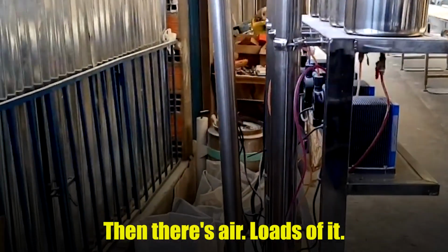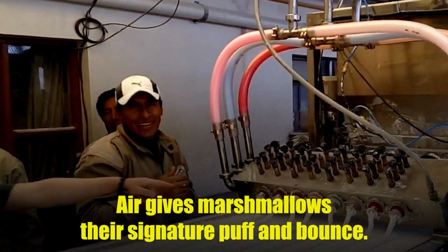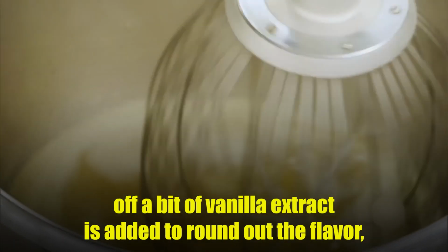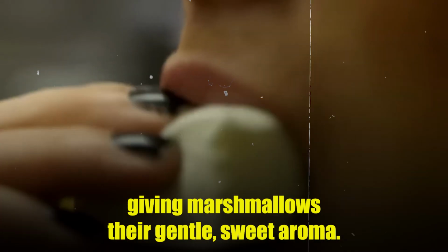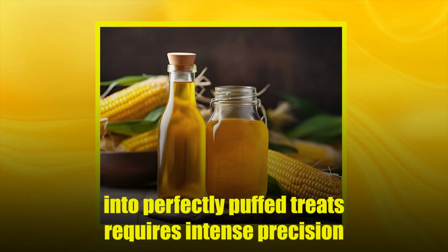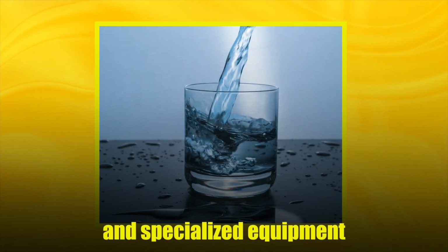Then there's air, loads of it. Air gives marshmallows their signature puff and bounce. Without it, you just have dense, sticky sugar goo. And to finish off, a bit of vanilla extract is added to round out the flavor, giving marshmallows their gentle, sweet aroma. So on paper, it's basic. But in practice, turning these ingredients into perfectly puffed treats requires intense precision and specialized equipment.